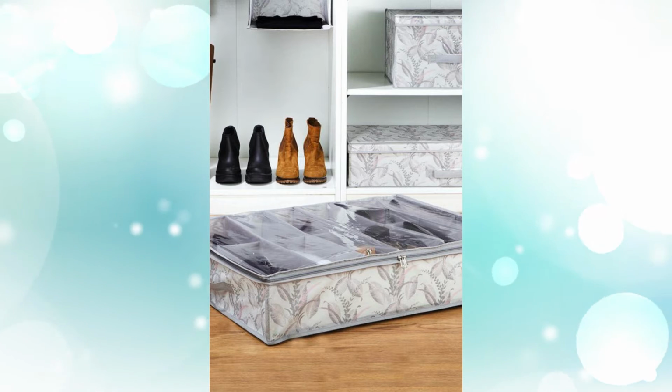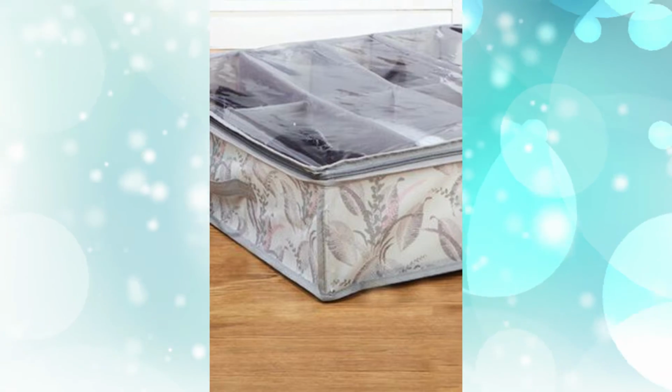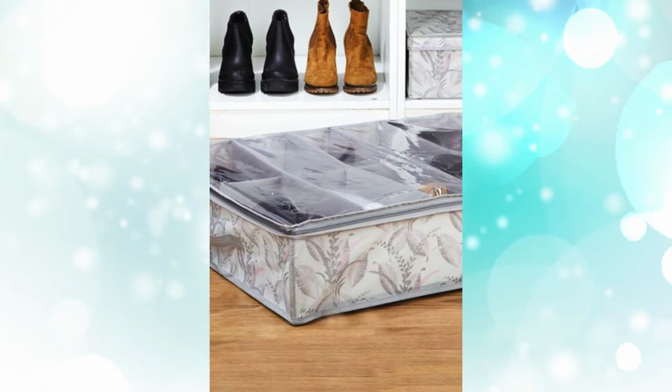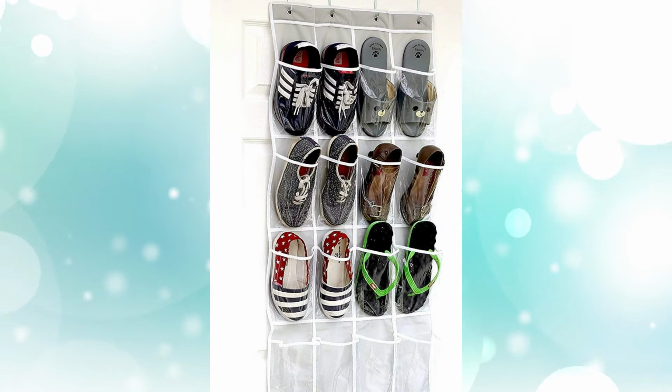5. Under the bed shoe organizers. These under bed bins come with adjustable dividers, so you can corral up to 24 pairs in a perfect array. Just slide them under, to keep out of season footwear from cluttering up your hall closet.